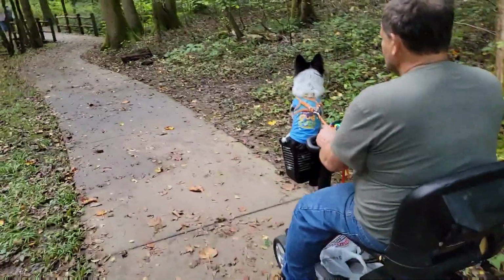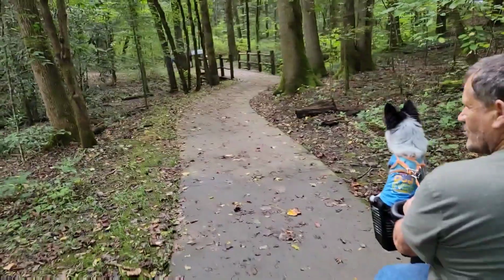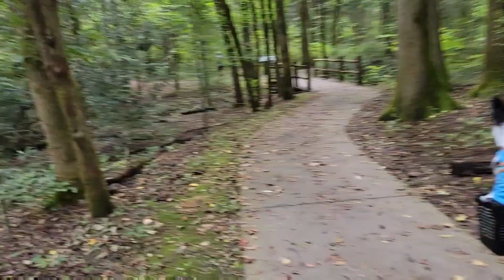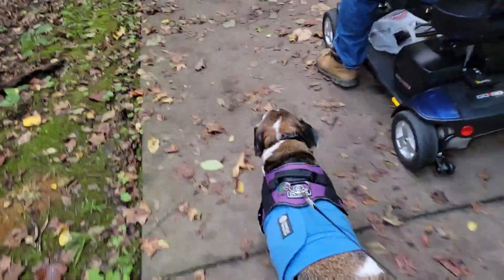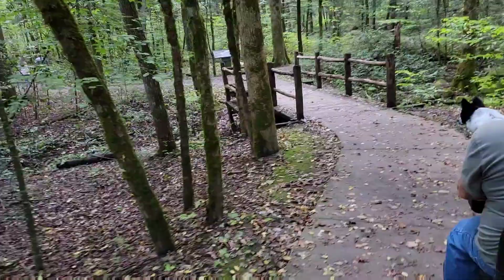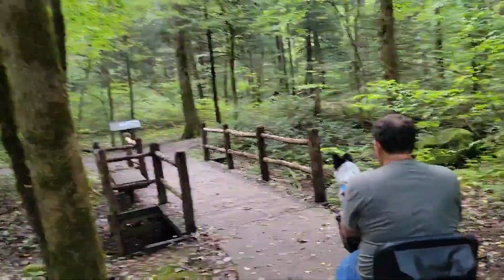He's going to take my scooter because Tucker likes to go for a ride, because he gets a little nosy when he walks. Too many smells distract him. But oh, Miss Abby, she just loves to go for a walk in here. So let's sit back and relax and enjoy the hike.